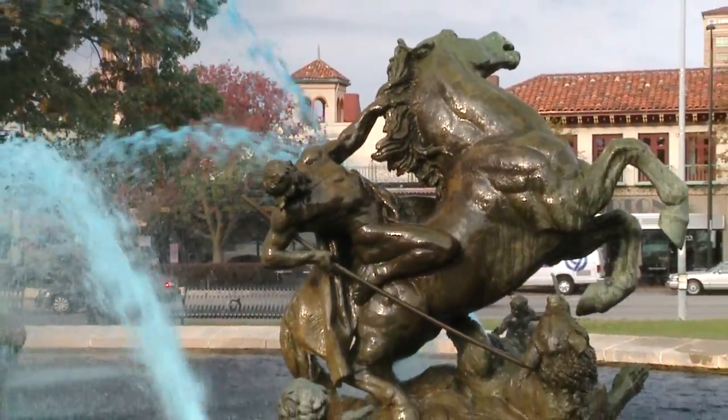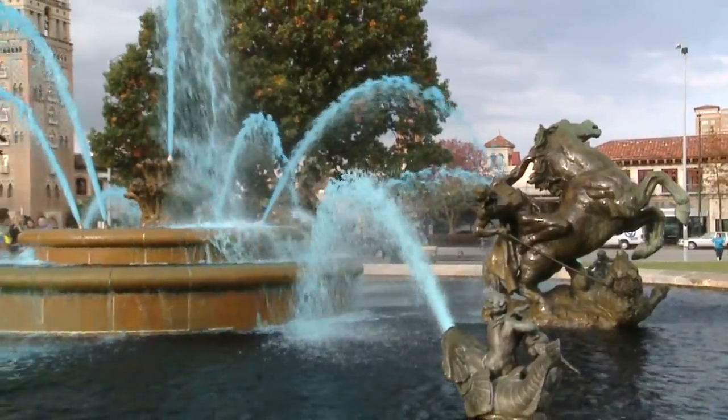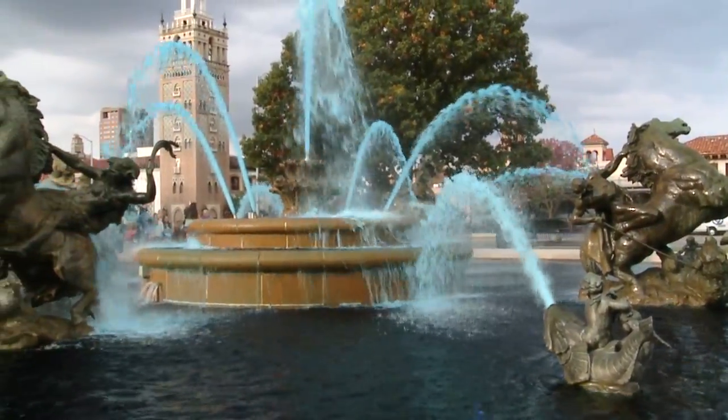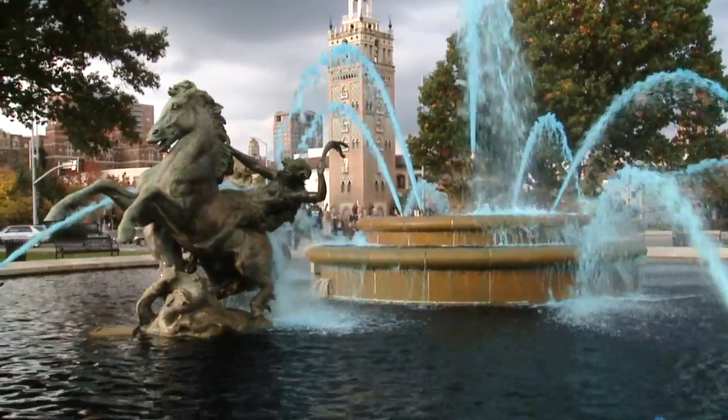So we're having that moment right now. So let's embrace it and celebrate it, and let's make sure that we make it last as long as we possibly can, and make sure that we embrace that attitude even when the fountains turn back to their natural color, whatever the natural color of water might be.